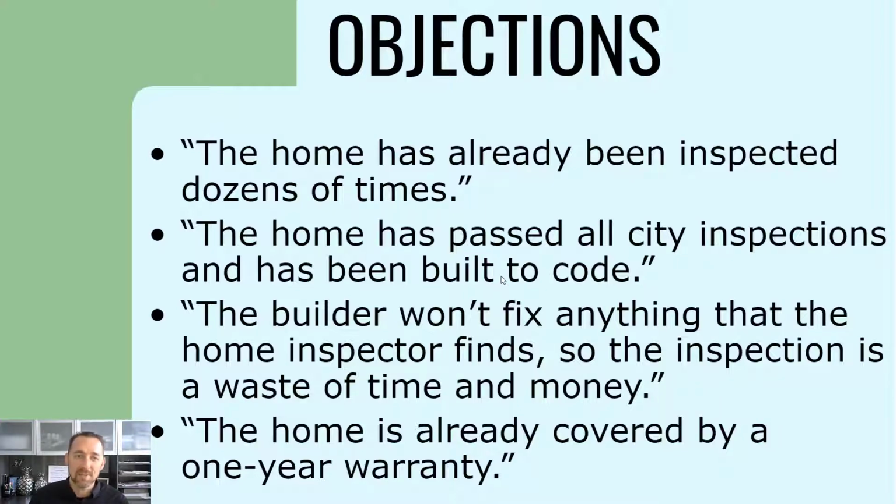We get that the city's been out. Another objection is that the home has already passed all the city inspections. It's built to code. Now, let's just be clear on what built to code means. It means that it's the worst possible job that could be done and still passes. Another is that the builder won't fix anything. It doesn't matter what the home inspector comes up with. The builder already did a perfect house, so you're wasting your time and money getting a home inspection. You'll hear that objection. And then another is that the home is covered by a 1-year warranty.